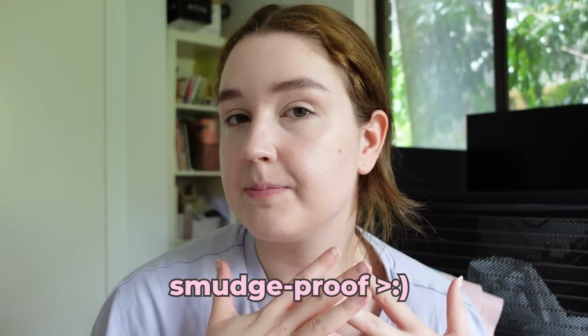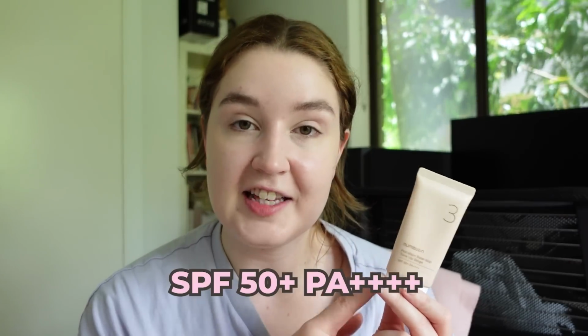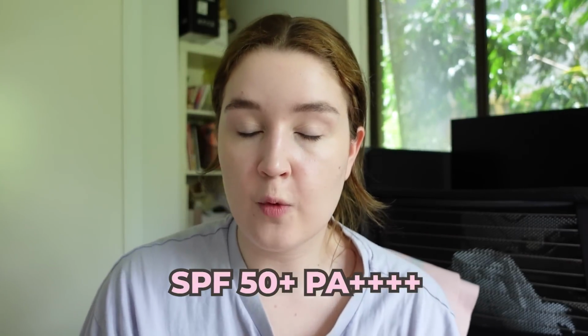I sometimes forget that I'm wearing this and I, you know, go to touch my face or something, like I don't have anything on, and it doesn't smudge or anything either. It's really good. This product does have SPF 50 in it, which is good for a little bit of extra defense. So that is the base.